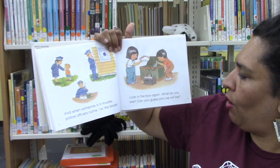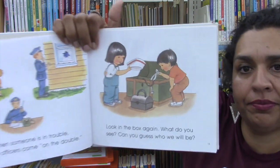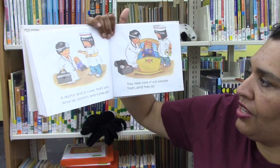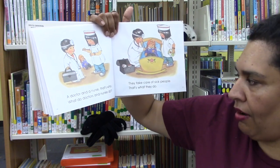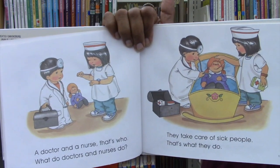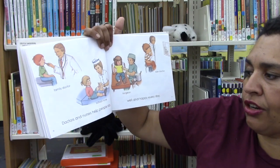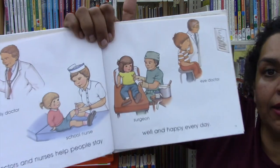Look in the box again. What do you see? Can you guess who we will be? A doctor and a nurse, that too. What do doctors and nurses do? They take care of sick people. That's what they do. Family doctor, school nurse, surgeon, eye doctor. Doctors and nurses help people stay well and happy every day.